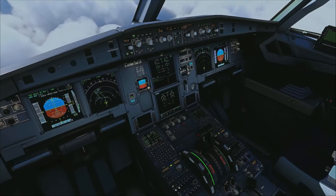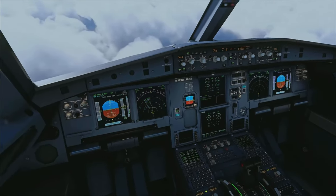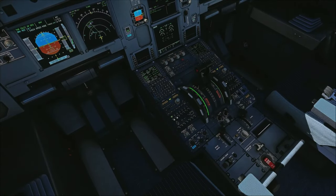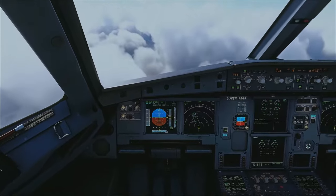It's a very capable aircraft. I mean, there's a ton of functionality with it. 100%, and it's free. Can't believe it's free. It's free. Yeah. What were they thinking?